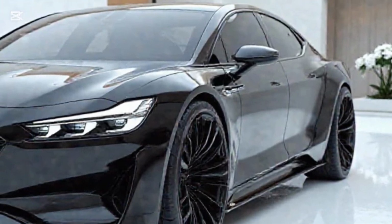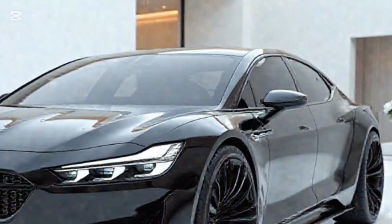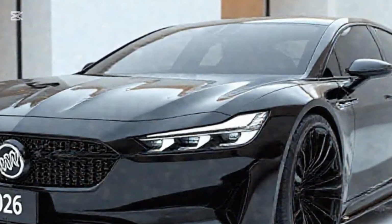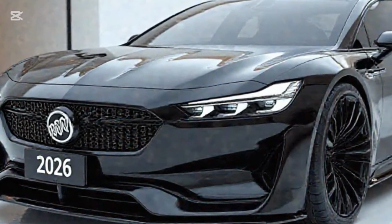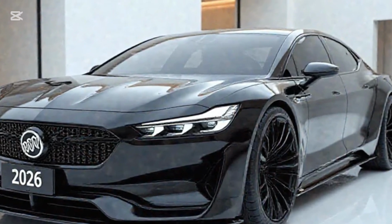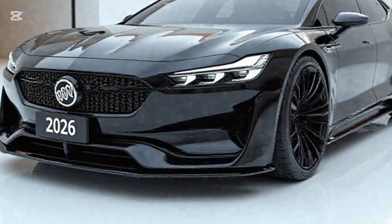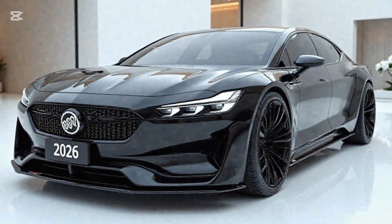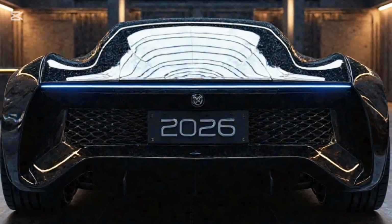So what's the verdict? The 2026 Buick Wildcat EV sedan is one of those cars that seems to come out of nowhere and suddenly changes the game. Buick may not have been top of mind for EV shoppers before, but that could change fast. With its mix of style, performance, range, and price, the Wildcat isn't just a bold move, it's a necessary one for Buick to stay relevant in an electrified future. And if this is a sign of where Buick is headed, then the future might be looking a lot wilder than we thought.